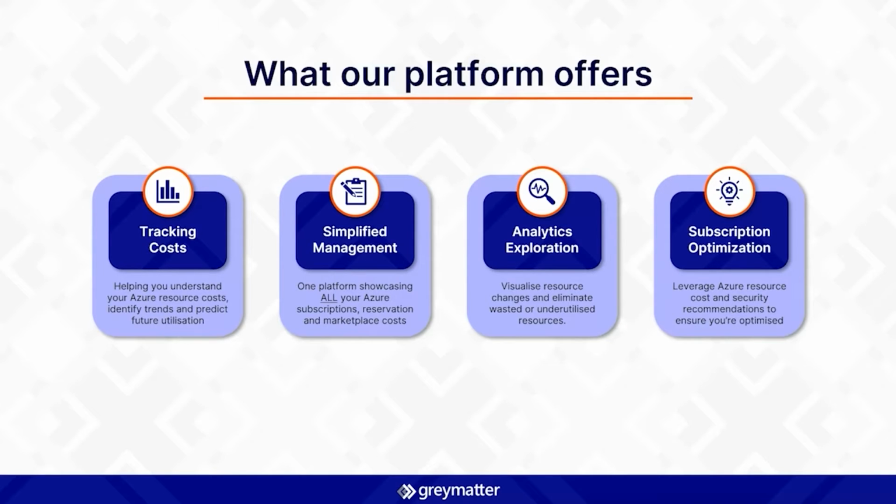This obviously then led into the 4th pillar, which is further optimization. Now, this considered 6 key principles, which would have been reservations, savings plans, the potential to bring your own license, known as hybrid licensing. So this is where you bring either Windows or SQL licenses to Azure, all the way through to some virtual machine optimization. So we'll cover some of that in the platform.